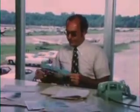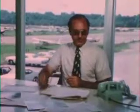Computer-assisted placement isn't restricted to the sole function of finding jobs for applicants. It's a double-edged tool that's also doing a better, more efficient job for employers, too.